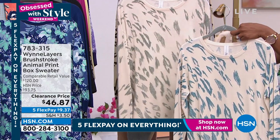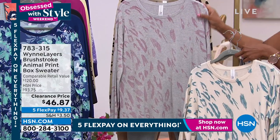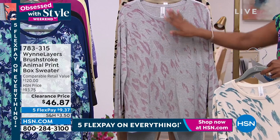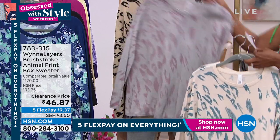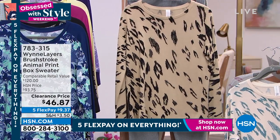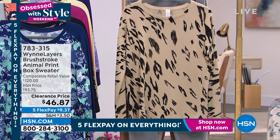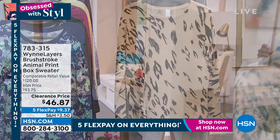The next one we have is Sage Ecru. And then we have it for you in the Woodrose Heather Gray. So it's this kind of pinky and then heather gray. And then lastly, we've got Black Almond. Look at how cool that is. We've got it for you on 5 FlexPay of $9.37 in double extra small to 3X.